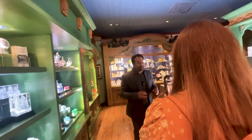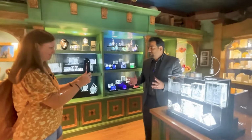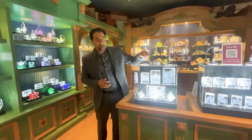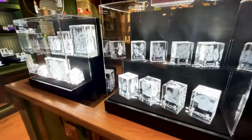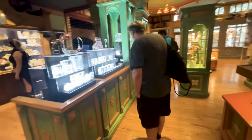It's essentially there forever. We're excited to offer a range of products really to meet anyone's budget, whether it's accessories like keychains that light up as well when you push the button, whether it's crystal blocks of many different sizes to meet anyone's budget. It really is about making the day magical and keeping the magic alive, not only the day that you're here at Walt Disney World, but when you go home as well.